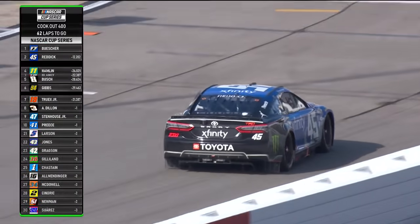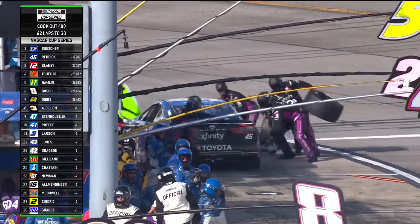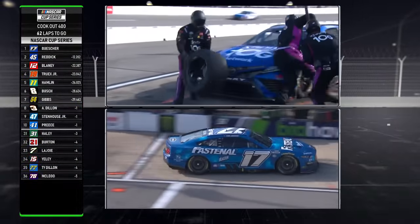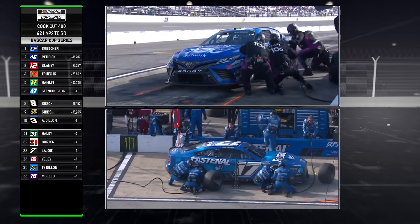You see Tyler Reddick on pit road. He had a big moment trying to get to pit road, and pit road is very full. Yeah, and so far, no word on the radio, but I believe they got on pit road cleanly, even though it was a bit of a big moment for Tyler Reddick, who said, the car's not bad, I just can't run the bottom like everybody else.